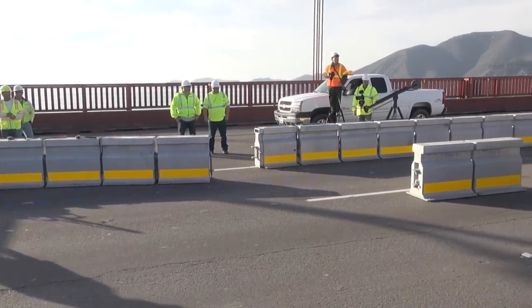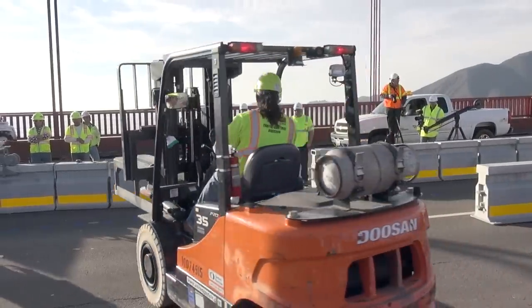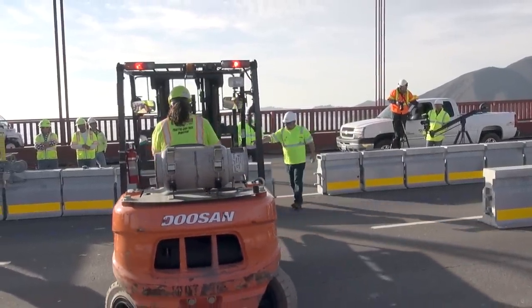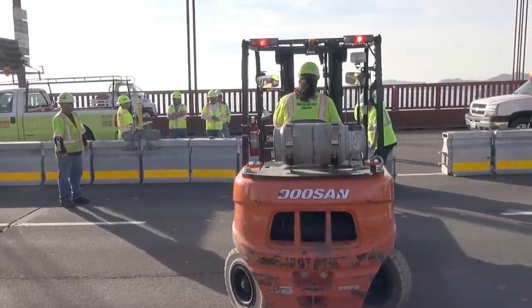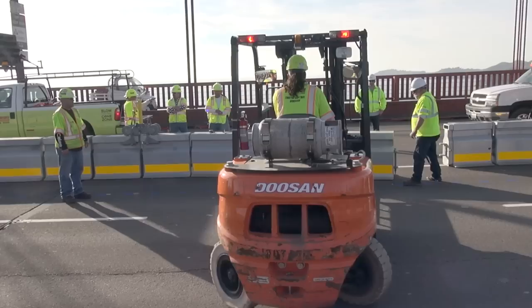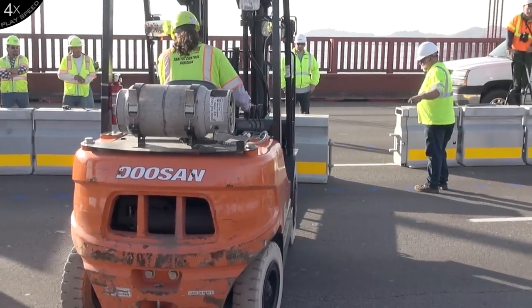Here they used the forklift to straighten out the sections and push them into place. Took them quite a few tries to get it pushed over, which kind of illustrates how heavy they are, which also illustrates how good of a barrier they are, I guess, because it took this forklift quite a bit to get them to budge.